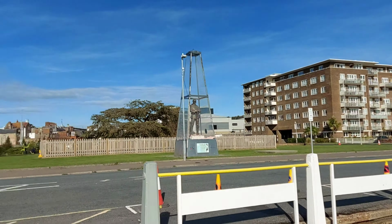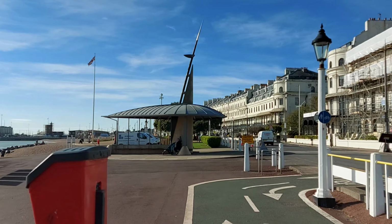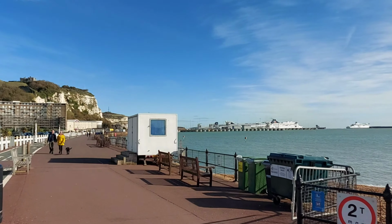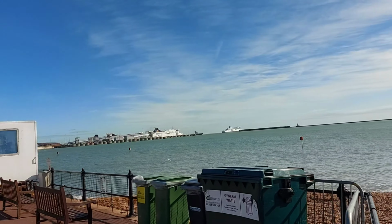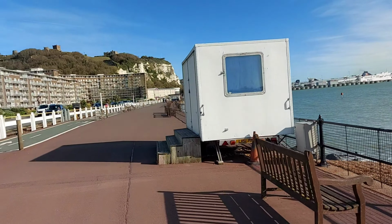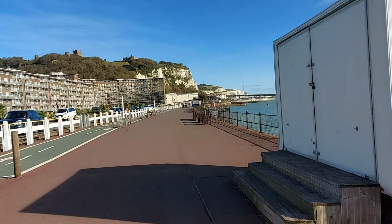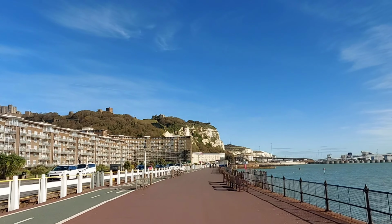I'm normally that way. I'm going to go walk this way. This is the sea. As you can see, the sea. Down here. See how far I walk, shall we? I've got my microphone a moment.